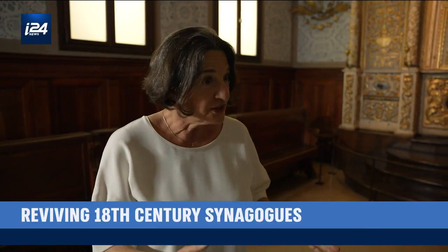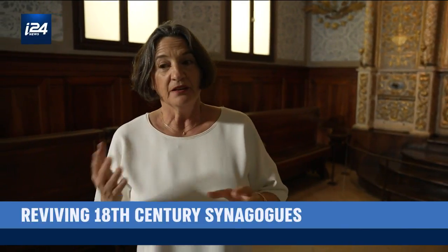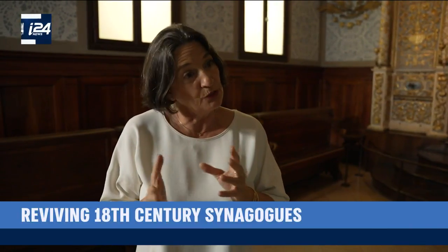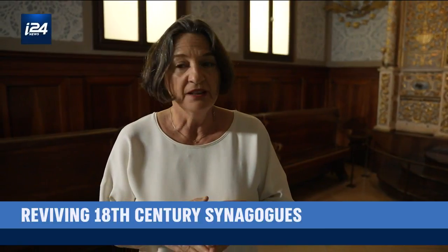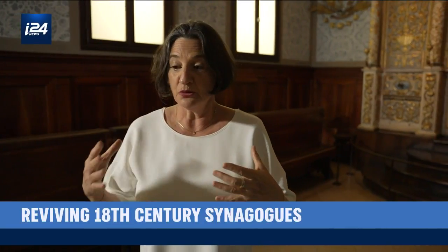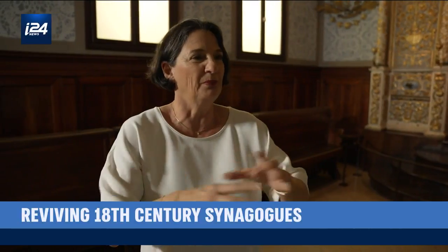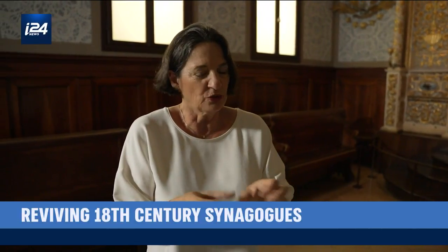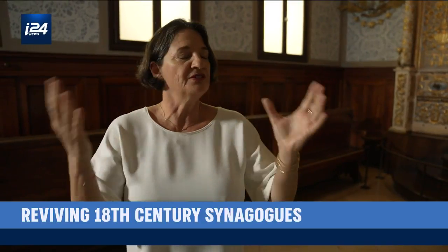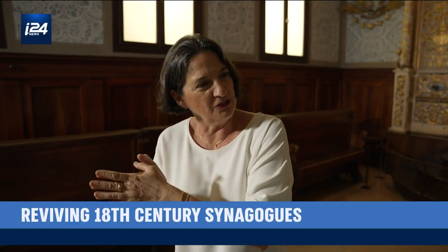It is an original reconstructed synagogue that was brought here since the museum was inaugurated in 1965. What is really important here is that when the museum was planned, this synagogue was part of the planning of the space, and therefore what we see here reflects very much the original synagogue in Vittorio Veneto.